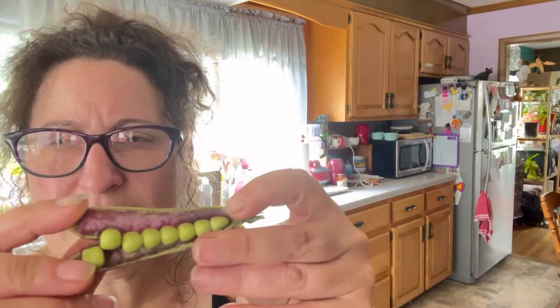Did I tell you we had a hummingbird come and visit our porch beds? We did. So we got a hummingbird feeder, and we're hoping that we see a return on that. They're just lovely. Look how pretty they are.